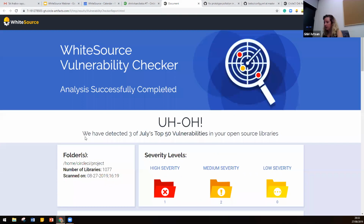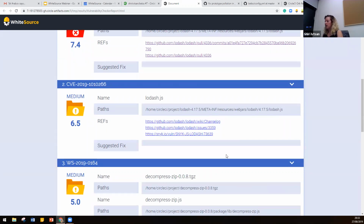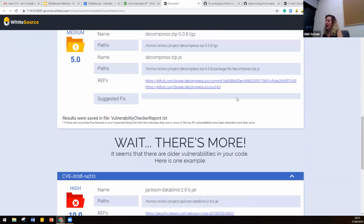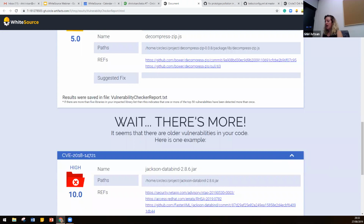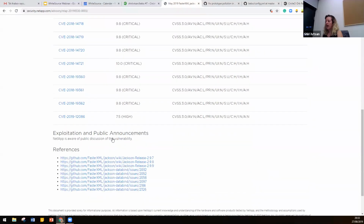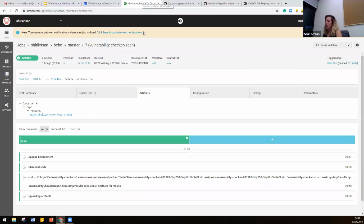Now, let's take a look at another vulnerability just as an example. This vulnerability, for example, is again another Lodash, and we have a vulnerability in the decompress.zip file. For all of these, you will actually have the reference links. If there is a suggested fix, you also see it here. And there is an older vulnerability specifically found for the Jackson databind folder. So we can also take a look at that. In this example, we also have an actual summary of the vulnerability and what actually happened in it. This is also very interesting in order for you or developers to actually understand what was the issue within the actual release.